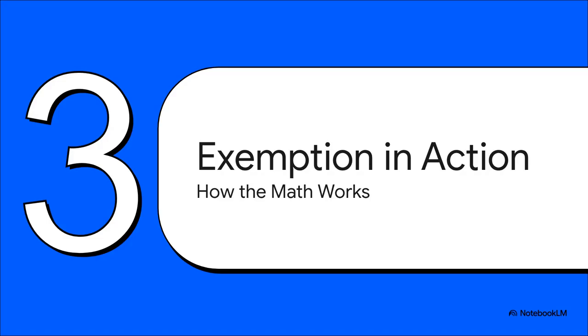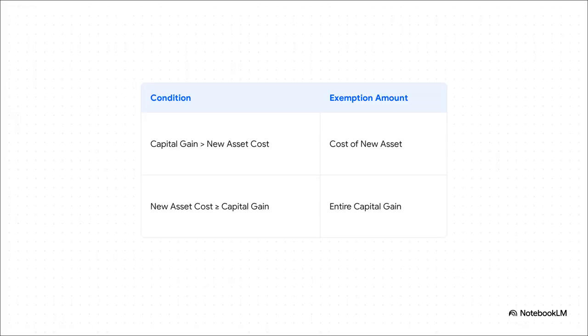All right, enough with the theory. Let's get to the good part, the money. Seeing how the math actually works is what really shows you the power of Section 54D. It really boils down to 2 simple scenarios. First, if your capital gain is bigger than what you spend on the new asset, then your tax exemption is capped at the cost of that new asset.